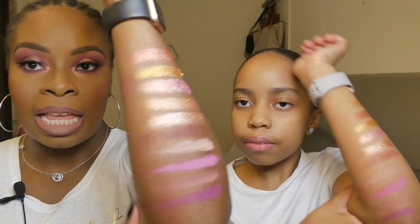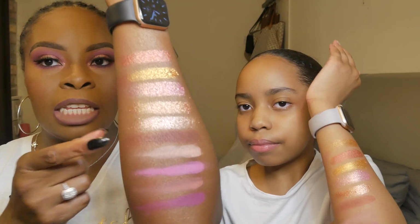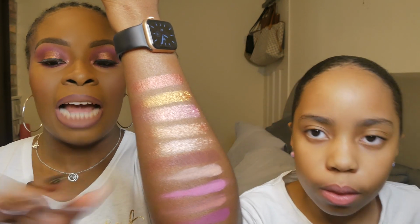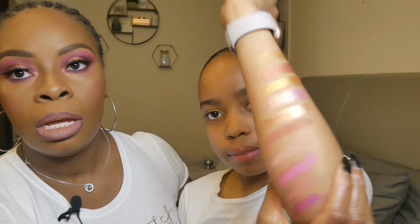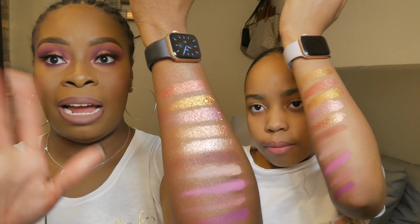There we go. Now these all were fine on me, not too bad. This one here, as you can see, because of the type of shade it is, really powdery, and that's one shade that I did have to swipe a couple times, and I actually had to help Nala with that one as well. So this is more, I would use that as a, as I was saying, the battery died.